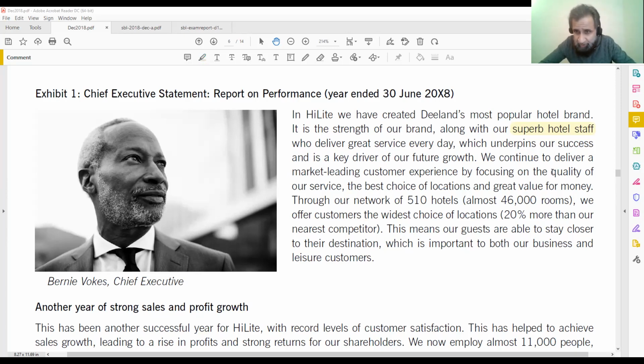So do you believe the quality of the service is another factor which boosted their success story in the home country? Do you think the best choice of locations is another factor which contributed to their success story? Through our network of 510 hotels, we offer customers the widest choice of locations. So do you believe this widest choice of hotels is another factor which contributed to their success story? So can you just pick up the key factors this way, and you justify these are the key factors which enabled Highlight to be successful rather than putting them under the Porter diamond?